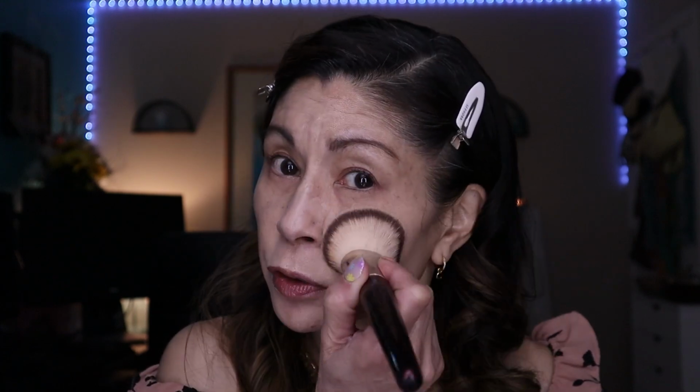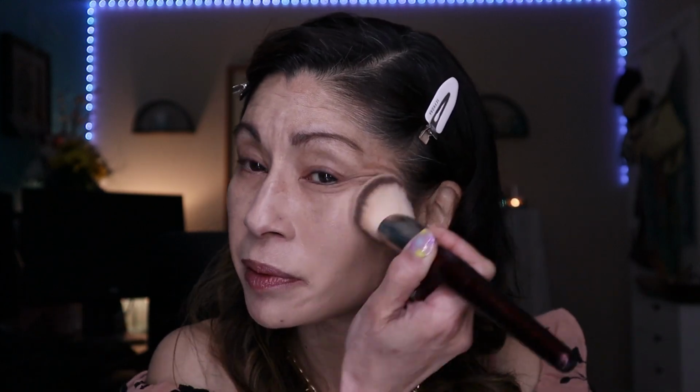Now, I am going to warn you, it does have a scent. So if you don't like a perfumey scent to your foundation, this may not be your cup of tea. I wish they made it without a fragrance, but I don't mind it. It goes away after a little while. Just a fair warning, it does have a perfumey scent to it.